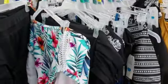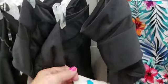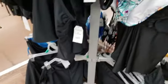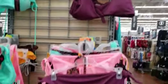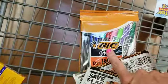Look, we have bathing suits. We have two full racks that have been reduced down to $3. These suits are expensive. They're $16.88 each. $3, I mean, that's a great deal. We even have a better deal. These are on clearance for $1. That is amazing.